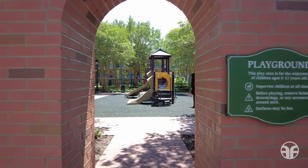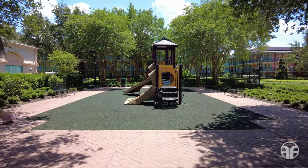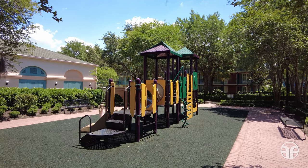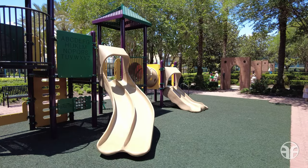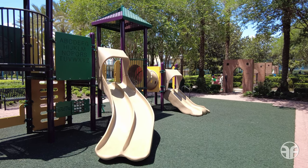The playground is located between the Doubloon pool and French Quarter Square front desk. Junior explorers from 2 to 12 years of age will enjoy this playground where they could run free. It features soft textured surfaces and slides designed for maximum playtime interaction.